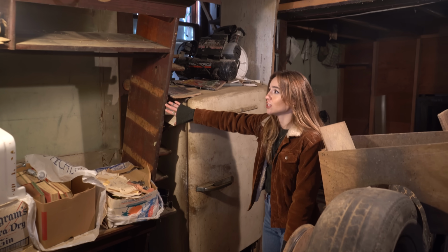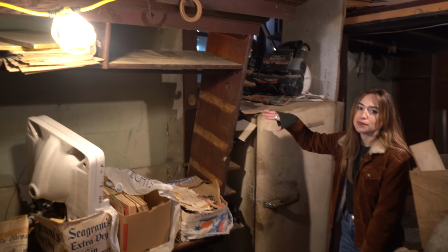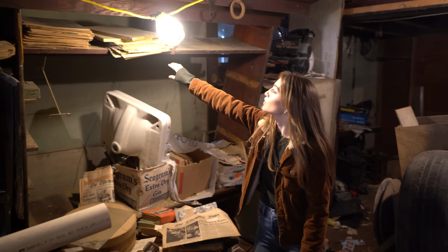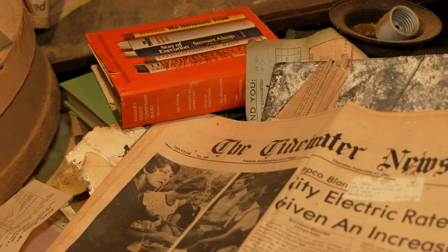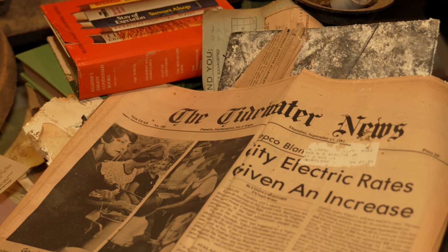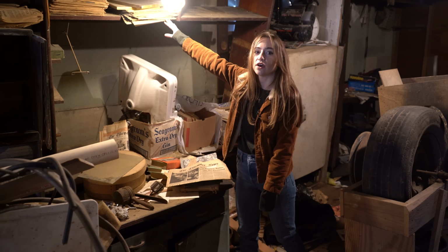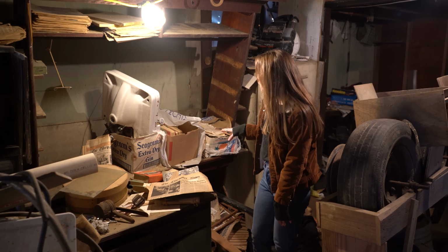This is where these shelves are actually the furthest from the wall, and I have heard them creak a little bit. There are still a lot of papers that I haven't even looked at or gone through. Up here, there are a bunch of newspapers, and I don't know how old they are, but I'm guessing that they are pretty old, so stay tuned. In a future video, I will show those and any other papers that I find over here.